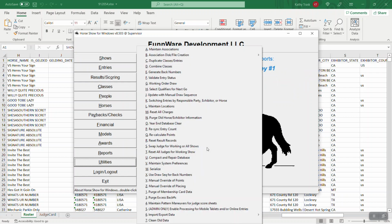Just a quick question. The purge old horse exhibitor information, does that clean your database? So what it's supposed to do, for every time a horse or a person is used, whether it's an exhibitor or a judge or an owner, it tracks a last used date, if you will. And then what the purge does is it looks at that last use date and gets rid of anybody prior to that date. So if a person is in there and the last use date is 12/17 of 2017, and you're trying to purge everybody from 2019 back, then that exhibitor or person would be removed. But if that one was used as a judge in your show last week, then now that last use date is last week's date, and so when you go to do that purge, that person stays in there.